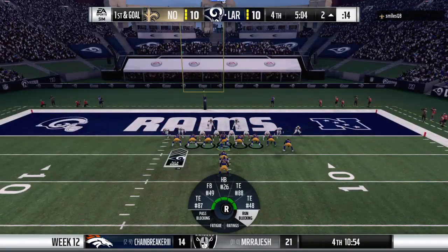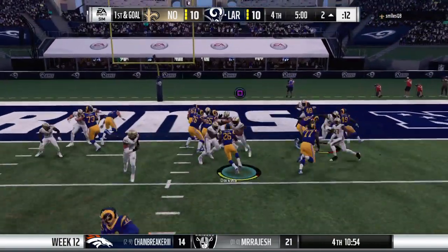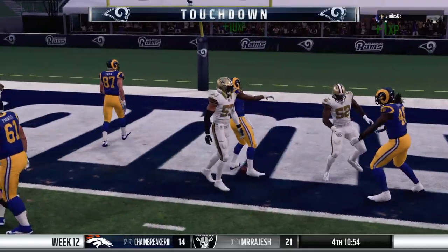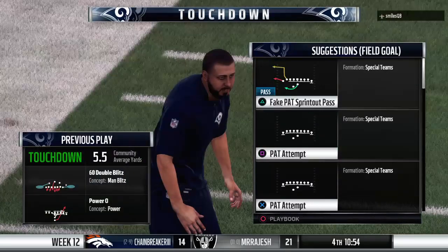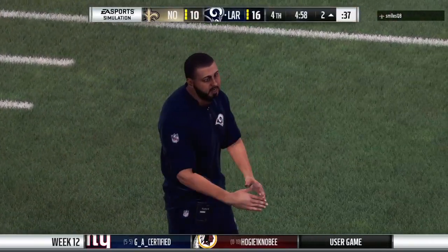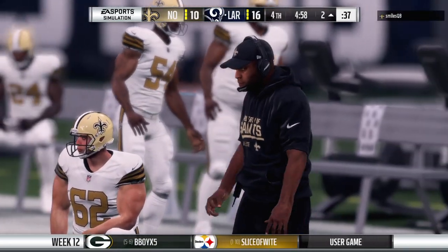They come out with one back and 3 tight ends. First and goal here from the 2. And he will fight his way into the end zone for a touchdown. Orleans Darkwa, his 9th touchdown of the season. And the Rams have taken the lead.